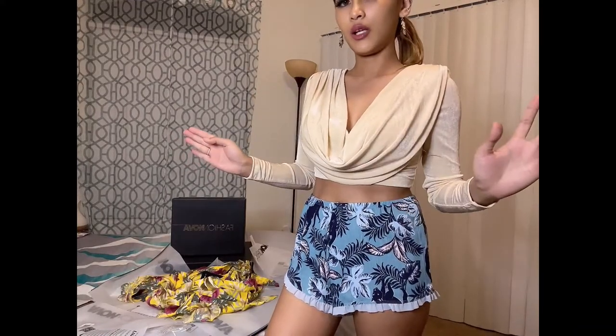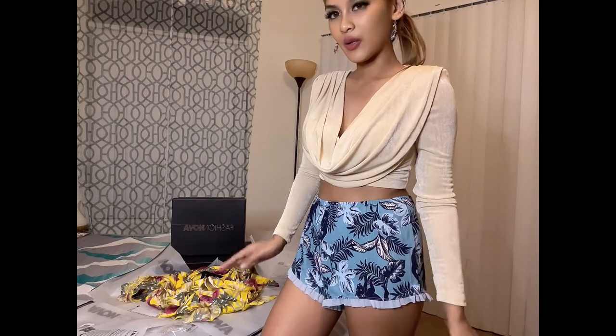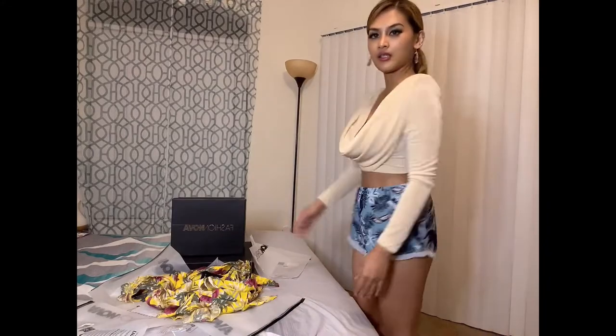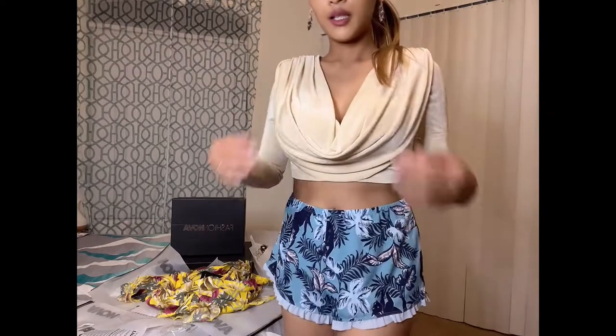Pwede itong either black or white na yung parang dressy na skirt or slacks or even jeans na yung formal. So, ayan. Tignan niya. Tapos.